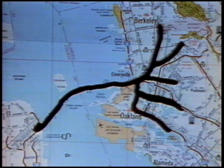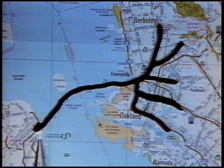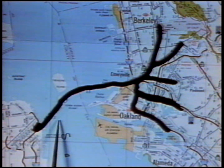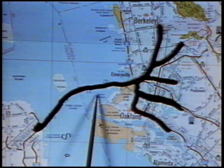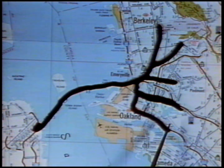Here's a map showing where the Key System trains ran. Starting out in San Francisco, going towards Yerba Buena Island, the A train went to 12th Street in Oakland, the B to Underhills, the C to Piedmont, the E to Claremont, and the F line to Berkeley.